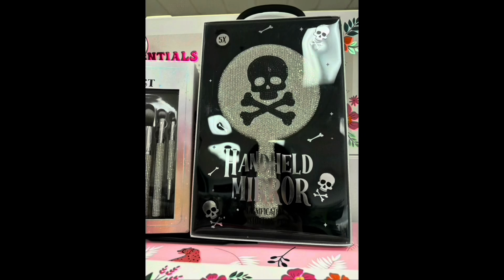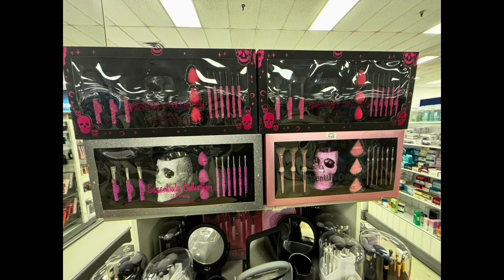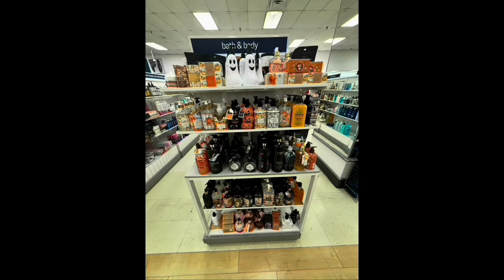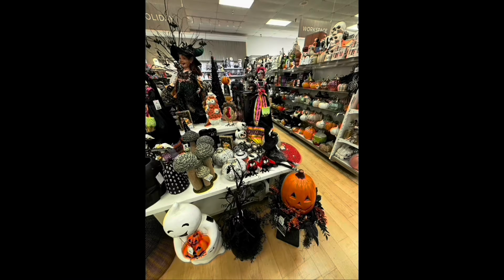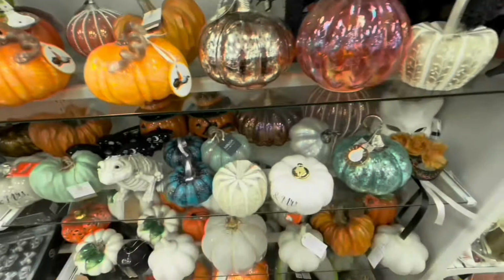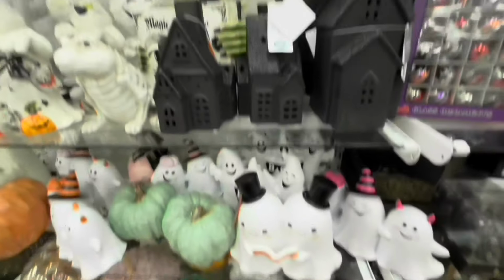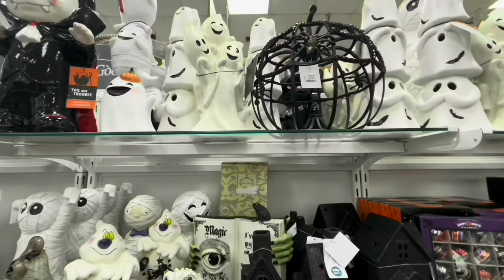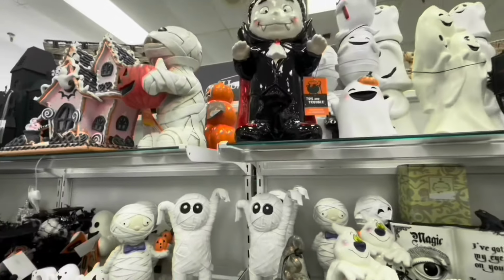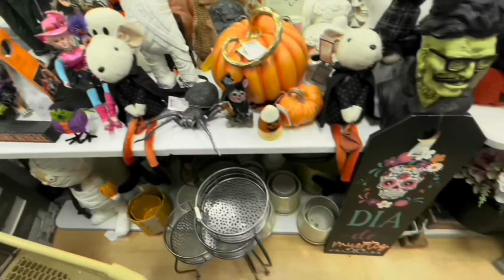When I walked into Marshall's, I headed for the makeup and skincare section and I saw a bunch of options for Halloween hand mirrors and makeup sponges and brushes and makeup brush holders. They also had a selection of hand soaps. And then I went to the back of the store and it was chock full of Halloween. August has been the first month this Halloween decor season where the stores have not only been packed with people, but people who are specifically looking at the Halloween stuff. So I tend to find myself having to quickly take photos and videos and just keep moving.